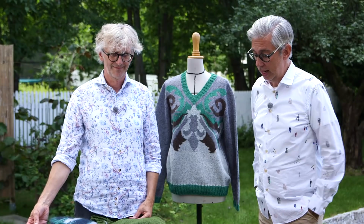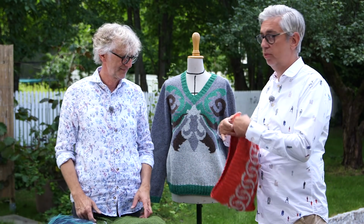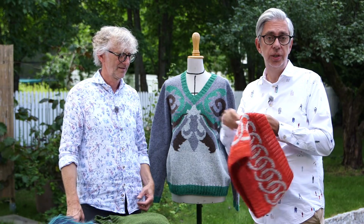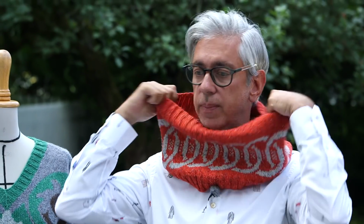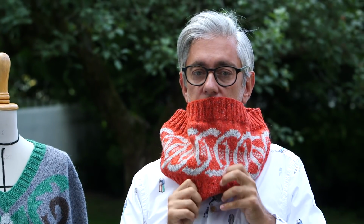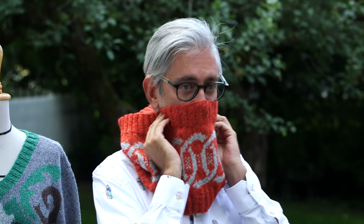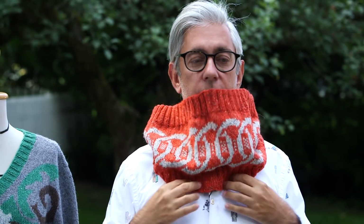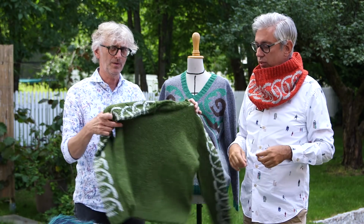Yeah. And while we're with the felted tweed, let's just do a final one in felted tweed. This is a cowl called Bård. And this is actually a Bård in Norwegian. Yes. So this is Bård, and it looks like this. And it's perfect for these times if you want to cover your face, right? Cover up and stay healthy. And this is the same pattern as on the sleeve. Yeah, same pattern as on the sleeve.